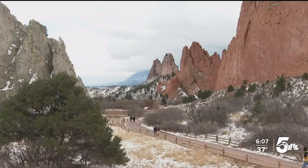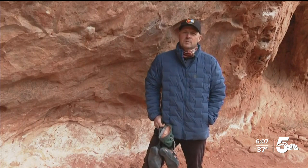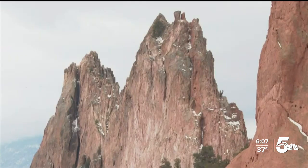Really, this is an effort of us all coming together to help educate why this is an important issue. There is the suggestion of a grip option right at the base of the rock formations that is an exact color match. Let's leave the chalk bags at home, use a little bit of dirt on the ground, and that's how we do it at the garden from now on.